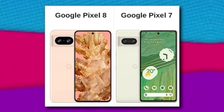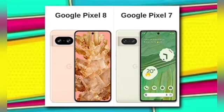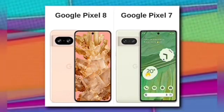So, yeah, the winner here is the Pixel 7. It is kind of a small update and $100 price increase. So, yeah, that's a bummer right there.